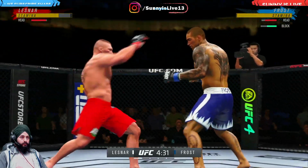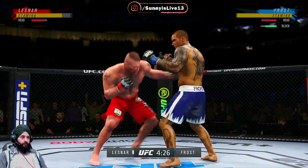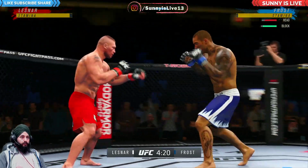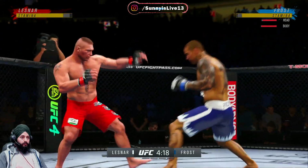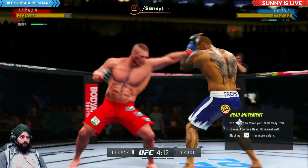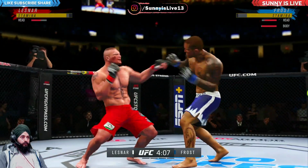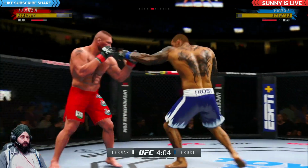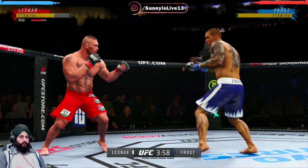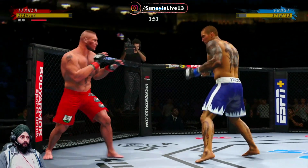Big punch lands over the top. How's he gonna follow this one up? Oh, really using his reach advantage as he landed the jab there. These guys throwing early. Right up the elbow by the big man. Head kick partially blocked. Like he might have landed there. Instead, a swing and a miss by Isaac Frost.